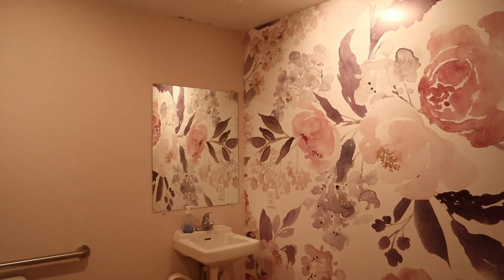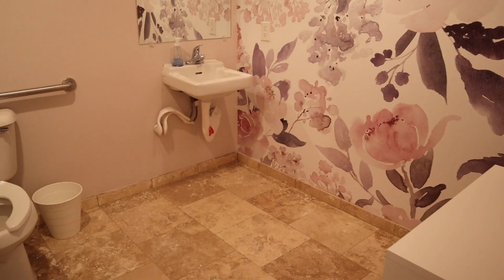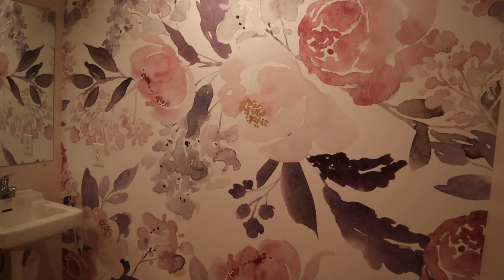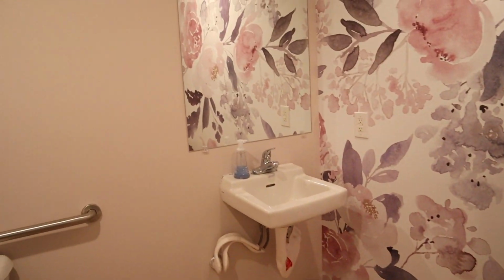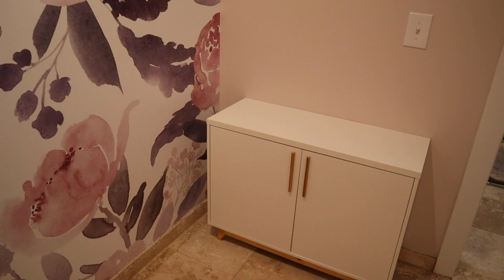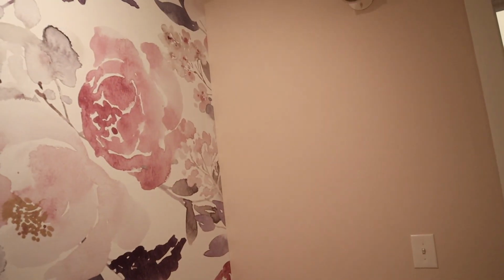And this is the bathroom. We really haven't done a ton in here, minus the wallpaper. And we painted, but I love how this wallpaper wall turned out. I think it is so gorgeous. And then we did paint. We also did put this little cabinet in, which has all of our cleaning supplies and stuff like that. But I haven't styled the top of it quite yet, but I will definitely get around to that.